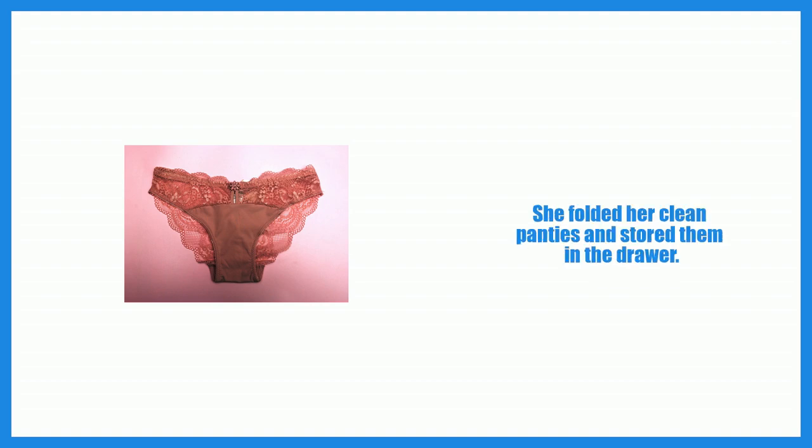Panties. She folded her clean panties and stored them in the drawer.